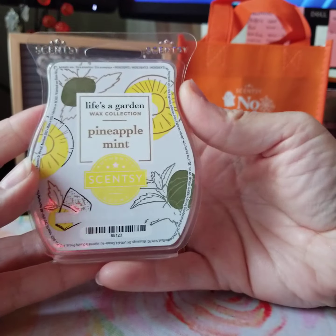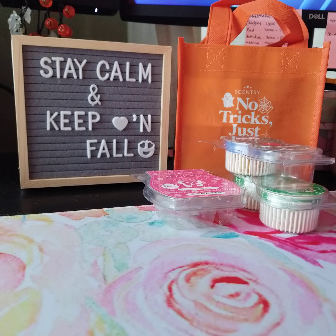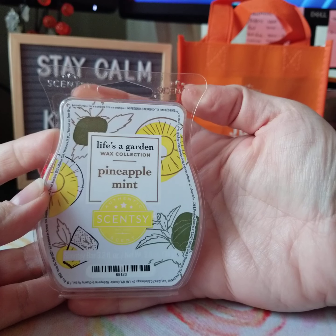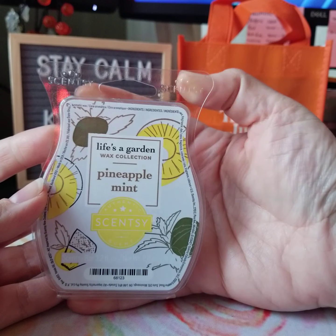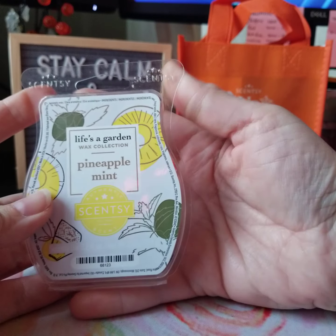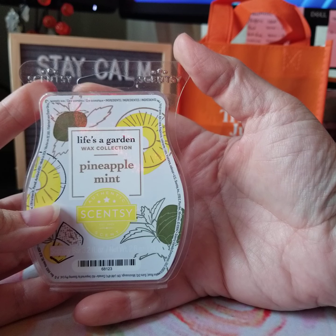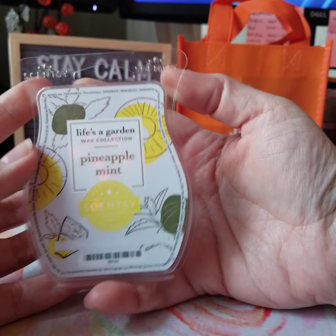Next up is a bar from my Scentsy Club. This is Pineapple Mint. This is probably my favorite pineapple. And I like it because the mint is an herbal mint. It's not like a peppermint candy. And this is a very cooling scent to me. I actually did warm this for one of the wax prompts. I think it was yesterday. The prompt was, it was like hot day, pick your go-to wax.